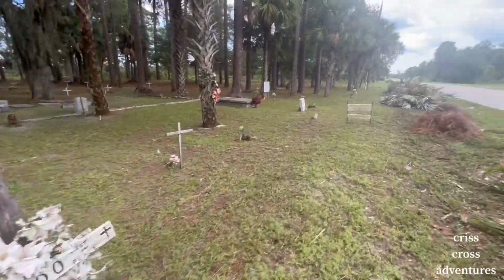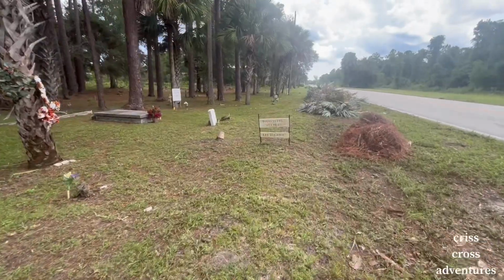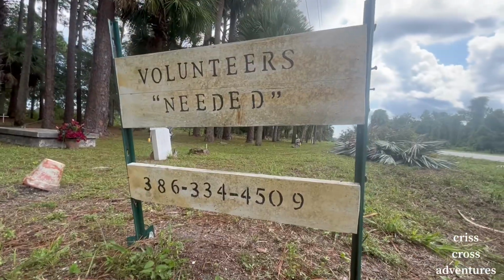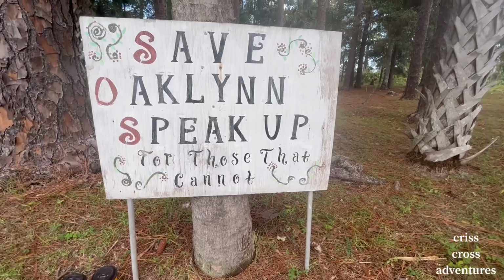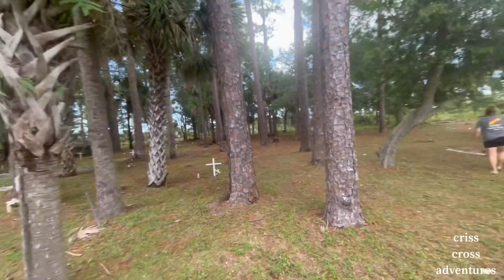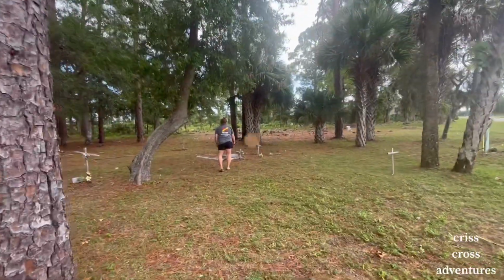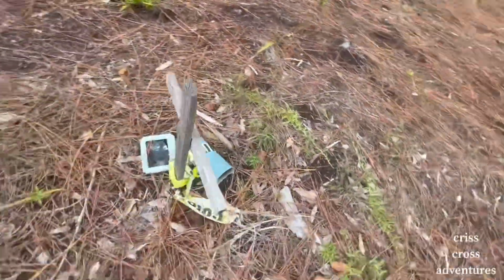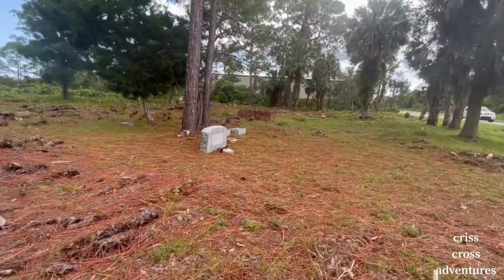And yeah, guys, you can really come here and help with the cause. Look, call this number and speak up. We're trying to get volunteers. We would volunteer, but we live far away. We're just going to roam the cemetery and show you some stuff that we saw. We didn't know what to expect. There are a lot of unmarked graves with unmarked names, but you could see that people are buried here clearly.